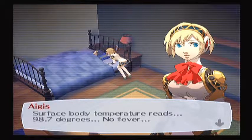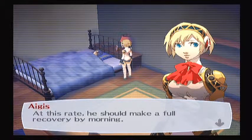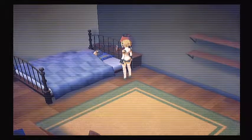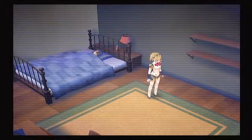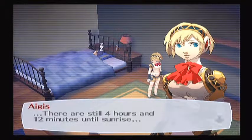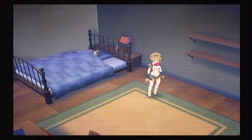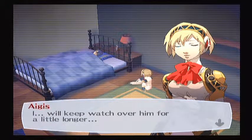Surface body temperature reads 98.7 degrees. No fever. At this rate, he should make a full recovery by morning. The pillow I prepared in the freezer will not be necessary. I mustn't stay too long, or Yukari-san will reprimand me again. There are still 4 hours and 12 minutes until sunrise. I need only sneak out again before morning. I will keep watch over him for a little longer.